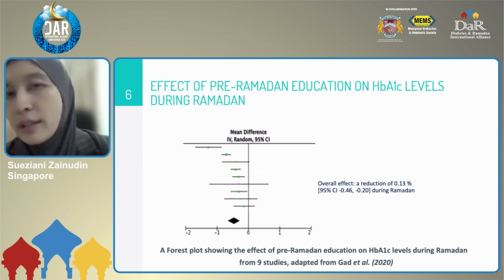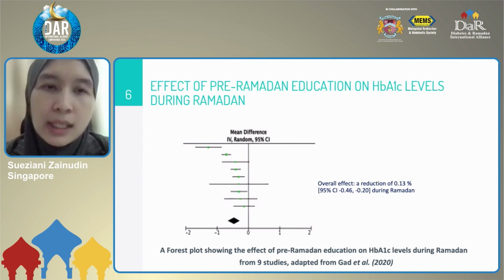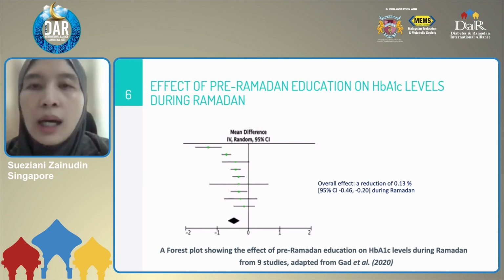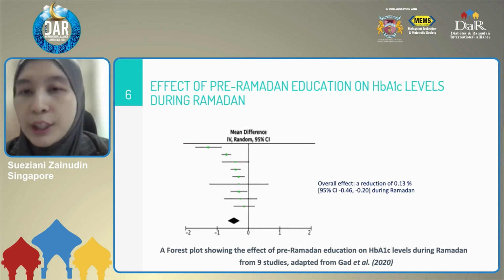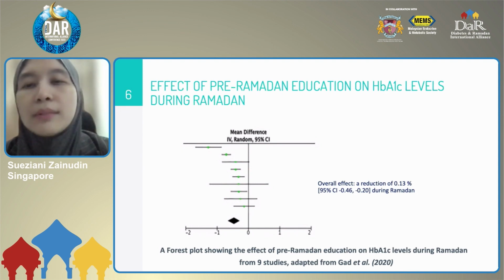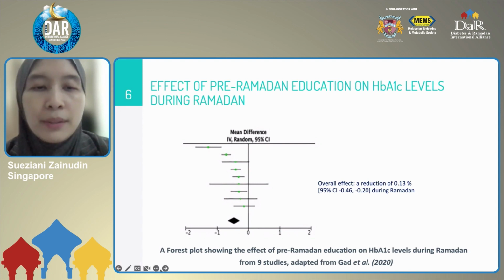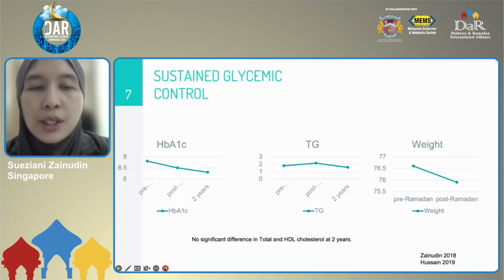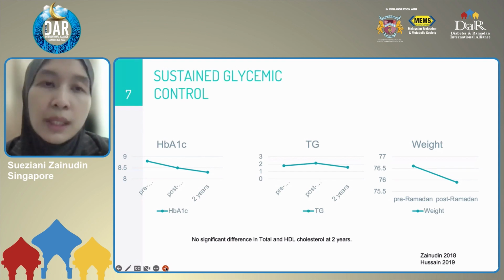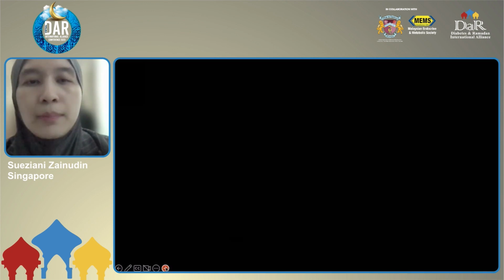So this is just one of the many systematic studies and meta-analyses which are now available, increasingly so, which actually showed that there is a reduction of glycemic control during Ramadan period when there is pre-Ramadan education given to the patients prior to Ramadan period. We have also shown previously that the sustained glycemic control can be up to 2 years in the follow-up data that we had for our patients.